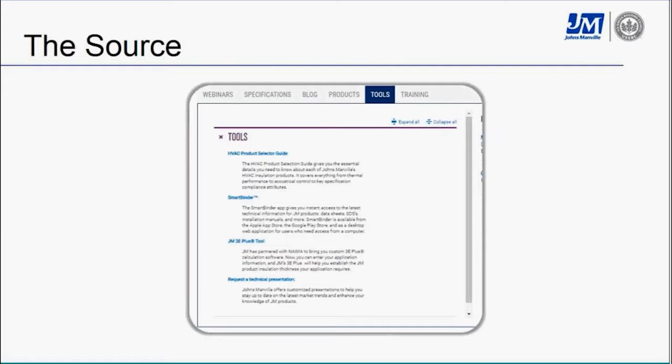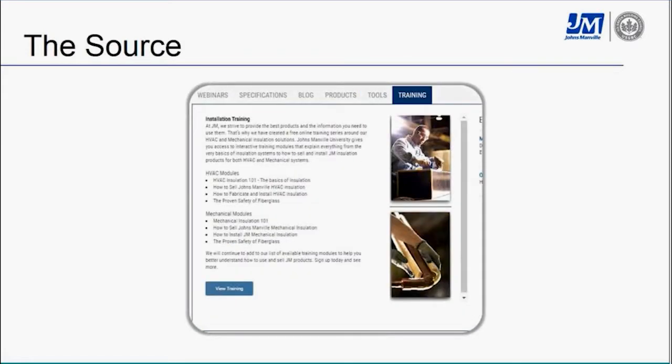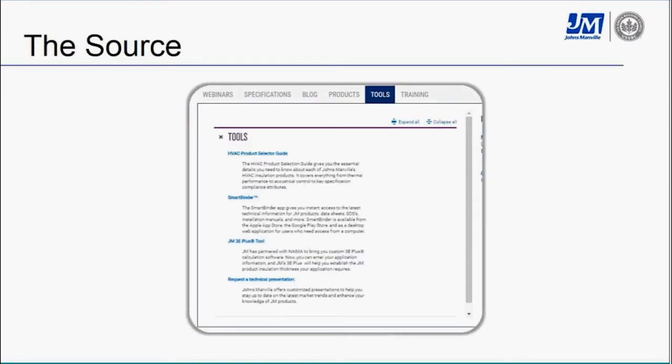We also have a tool called the Smart Binder. What the Smart Binder does is allow you to plug in the specifications for your application, and then it gives you the numbers you need, or the insulation thickness you need, specific for Johns Manville insulation. So if you know you want to specify, let's say, JM duct liner, I'm sorry, I'm giving you the wrong tool. That's the JM 3E Plus tool. Speaking of the 3E Plus tool, if you know you want to specify JM duct liner, this will allow you to just plug in the information, and it gives you the numbers you need specifically for Johns Manville.